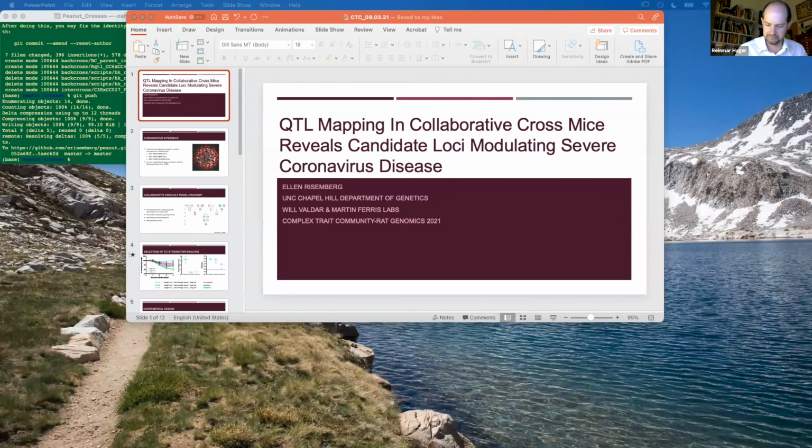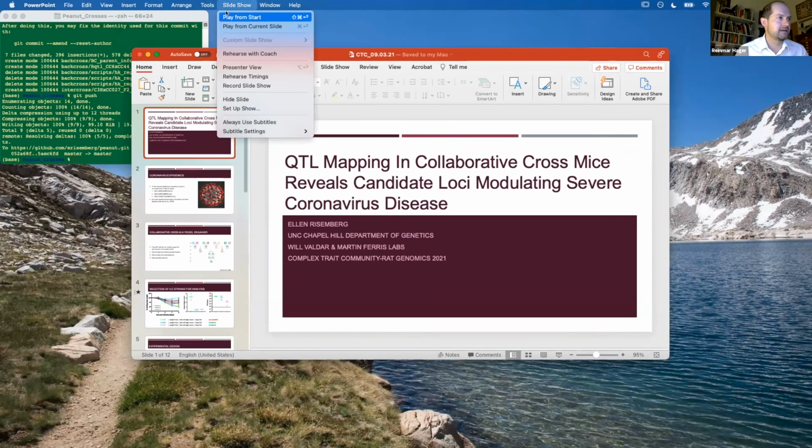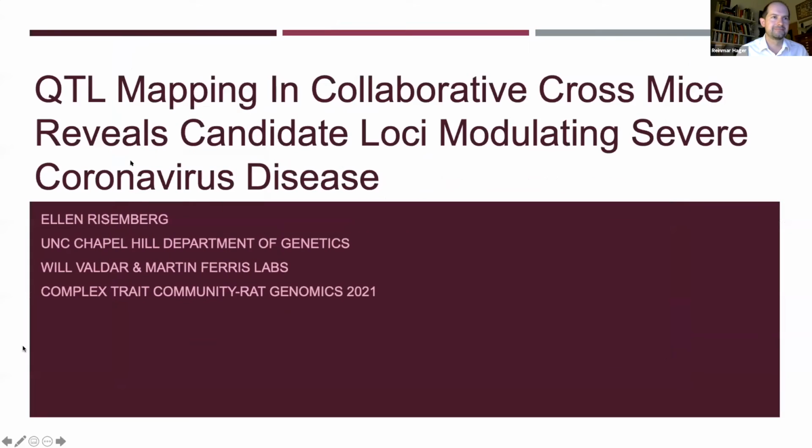Ellen. Can everyone see my PowerPoint? Yes, and a lovely background picture. Thanks. Right. And can you see the appropriate view here? Yeah. Okay.